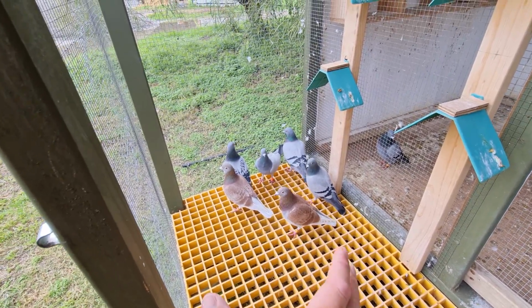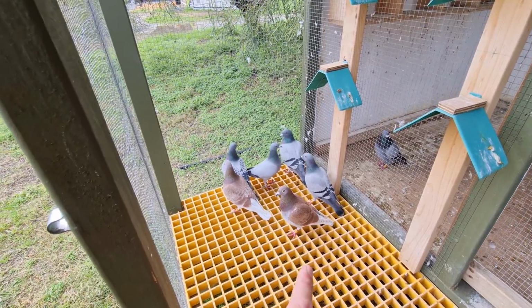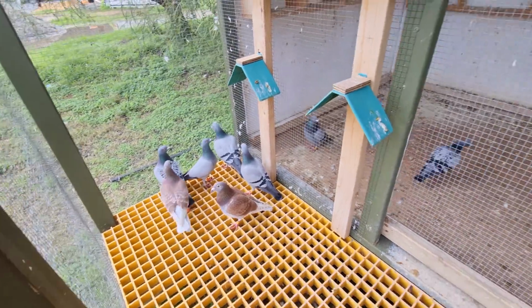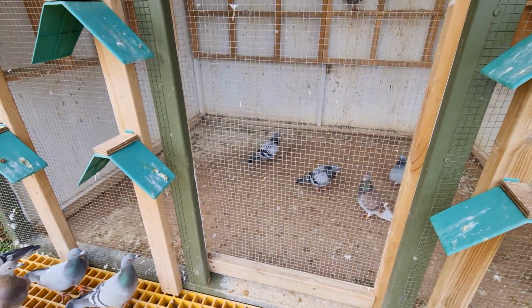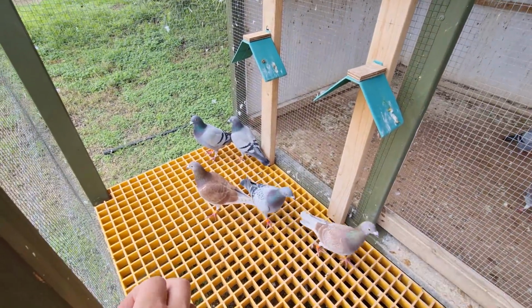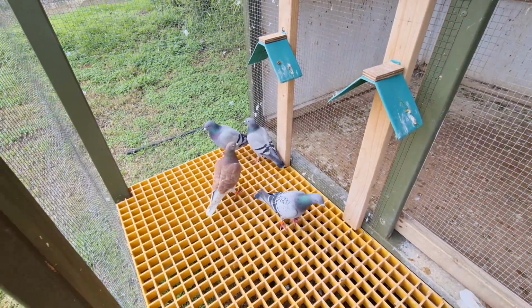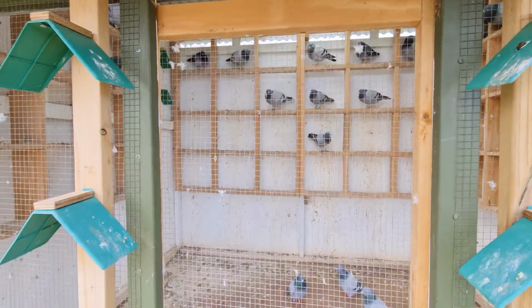So these birds that we are keeping, there is one more hen that we do need out of here, but I'm going to leave that to the basket to decide which hen we do keep, because I've got a lot of hens. I don't have many good cocks, but I've got lots of hens. Like seriously, there's probably 10 hens in there. I just can't make up my mind.